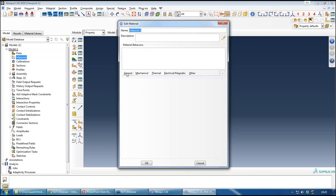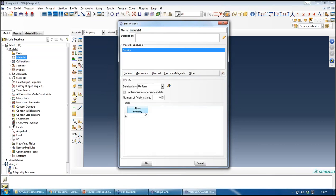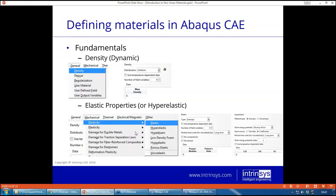So here's my material, give it a name, but under all of these you can apply different options. So general, you've got density, and you can set the density. The other thing to be very important of, which I haven't stressed in this presentation, is to ensure that the units are consistent. So most of you must be aware that Abaqus CAE is unitless. It doesn't ask you what units you're working in. It all depends on what units you use. So make sure you are consistent with your units. Okay, same applies with materials as it applies with loads, etc.